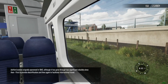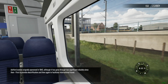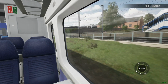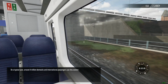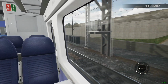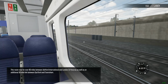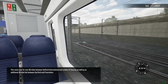Ashford Station originally opened in 1842, although it has gone through two significant rebuilds since then. First to provide electrification, and then again to facilitate international travel. On a typical year, around 4 million domestic and international passengers use this station. This route runs for over 60 miles between Ashford International and London St Pancras, as well as an additional 30-mile link between Dartford and Faversham.